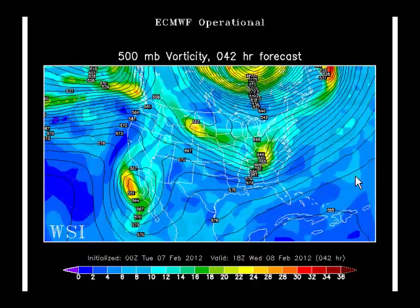Pretty potent little piece of upper level energy, but the air is pretty dry around here, especially once you get east of the mountains, and so we'll have a very brief shower chance tomorrow, but not going to be any significant precipitation once you get east of the mountains. But there could be a quick little shot of some snow, certainly, for some North Carolina mountain spots and certainly up into the mountains of the Virginias.